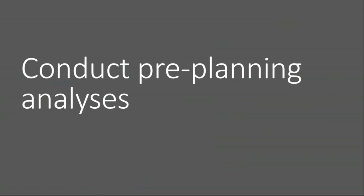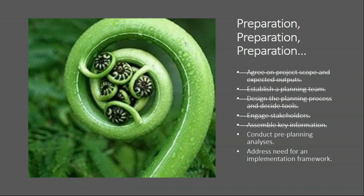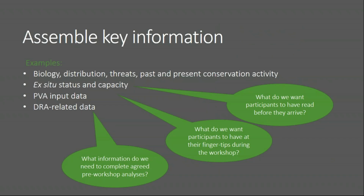Sorry, Caroline. Just before you jump forward, because you will be introducing a term there that some people might not understand until later on. You mentioned PVA, so yes, population viability analysis, and there are some software programs that can be used to help model what's going on with the species at the moment and the likely trajectory of the species over time, its extinction risk, etc., which is obviously a very helpful guide.